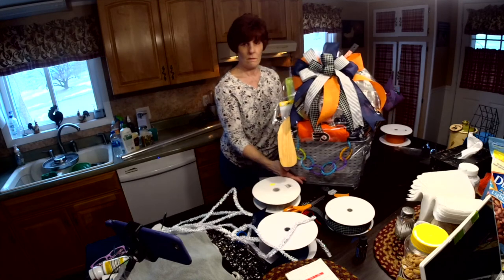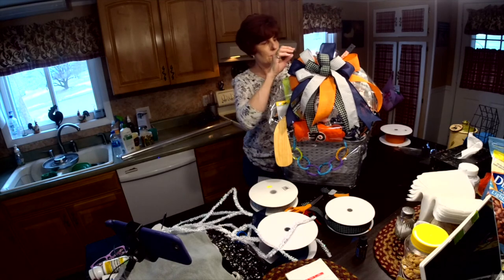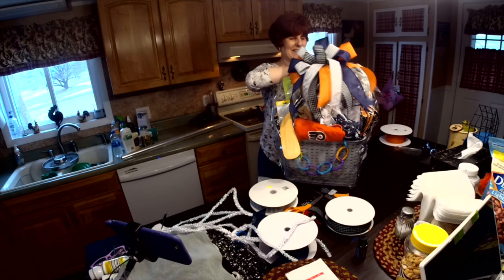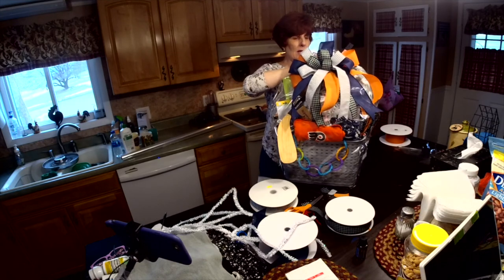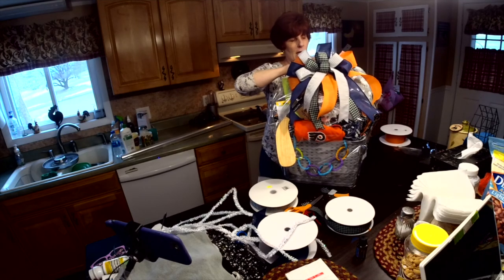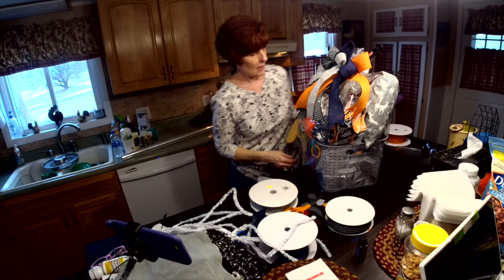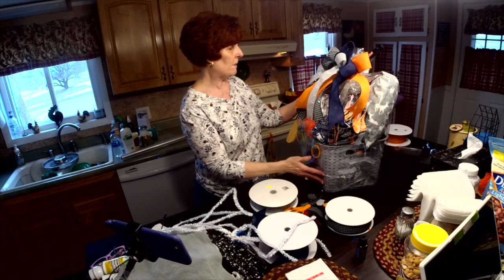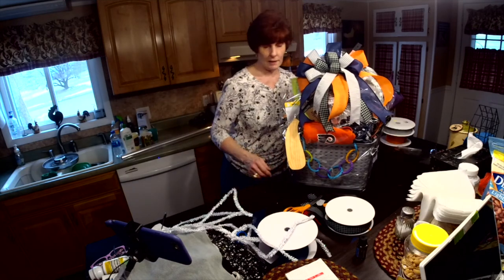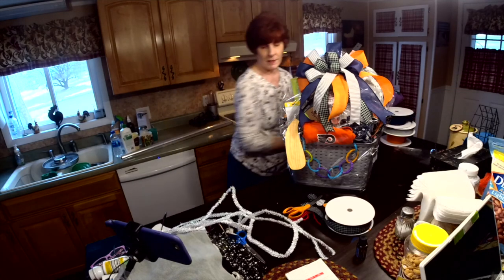What do you think? Not bad, huh? There's just too much stuff to put in a bunch of bags. So it was time to break out a basket. And I thought, why not show you how I make my gift baskets? He's got his hockey stick, so it's something here for everybody. There's the colors that she likes, and there's the colors that he likes. Just a combination of everybody's tastes.